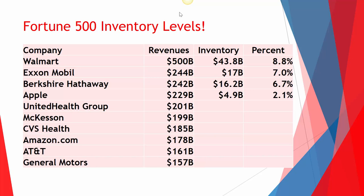And iPhones, there is an inventory cost with that, but it's just not going to be as big compared to sales. It's a pretty high margin on their phones, so inventory is low relative to that. UHG you said was going to be low, and let's see if Ben is right.